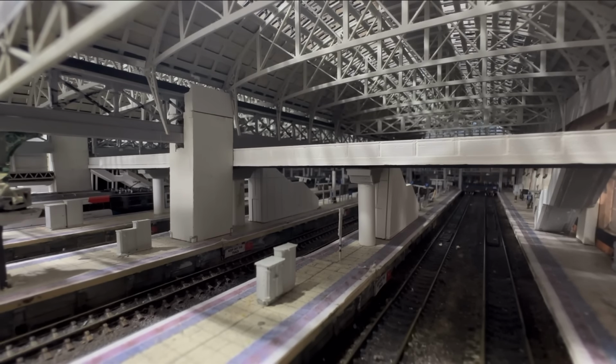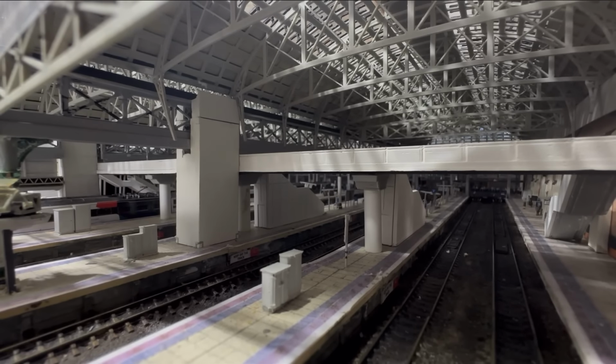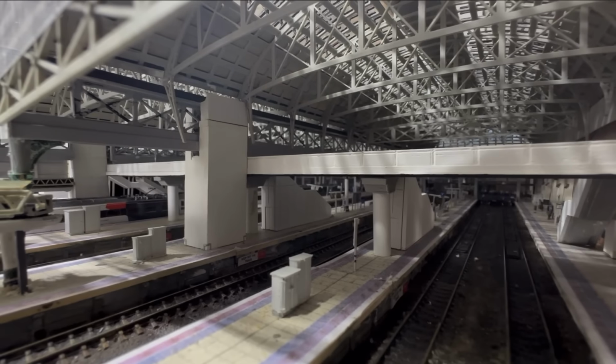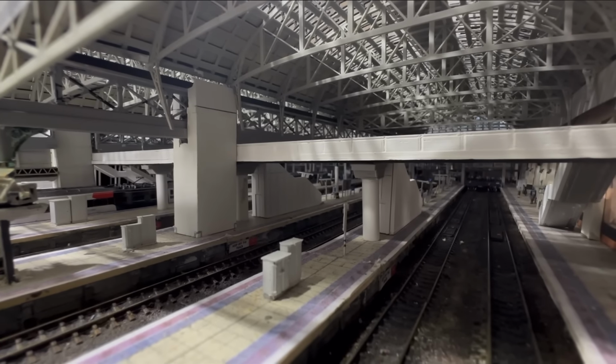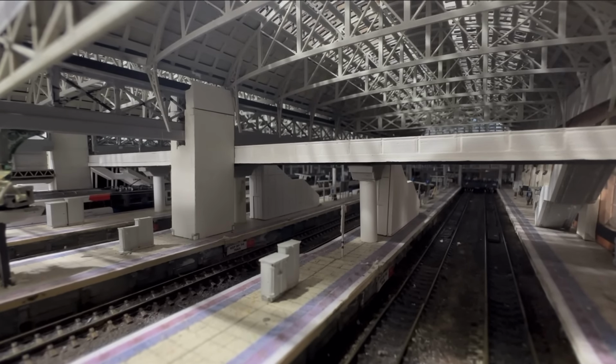And I made a visit with the very kind permission of Network Rail, and they let me just take hundreds of photographs. And so I tried to replicate the station as best I possibly can, and at the time, I tried to replicate everything as much as I can.